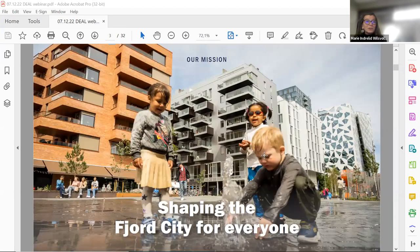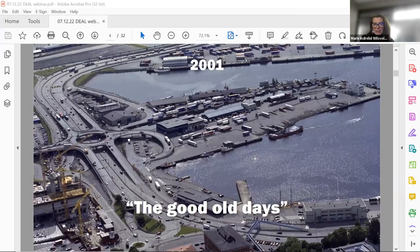Yes, so our social mission is to create the sustainable fjord city with value for the city and the harbor and for everyone living here. And we shall maximize the economic value creation as well as the social utility of what we are creating. To give you just a broad overview of the work we are in, this is how it looked in the nearby harbor of Bjørvika in 2001. It was said to be a traffic machine, and it was really a barrier, as you can see, between the city itself and the seafront.